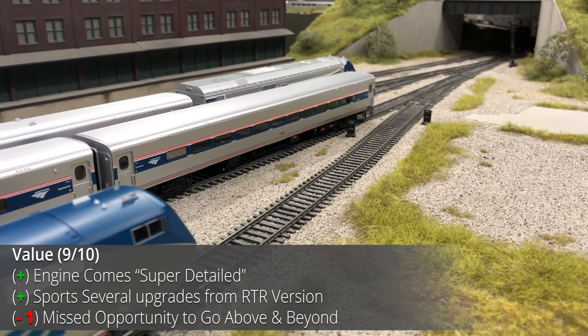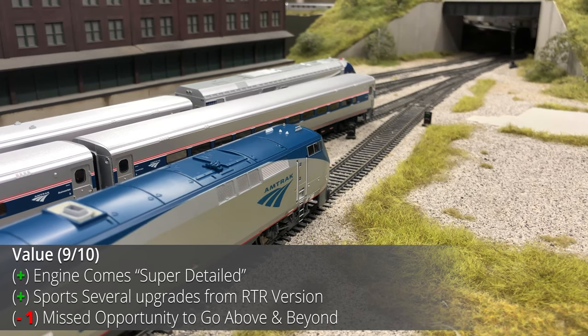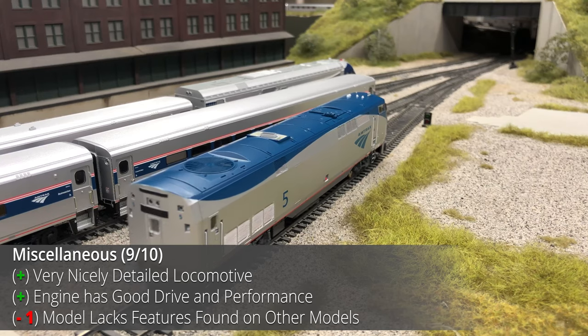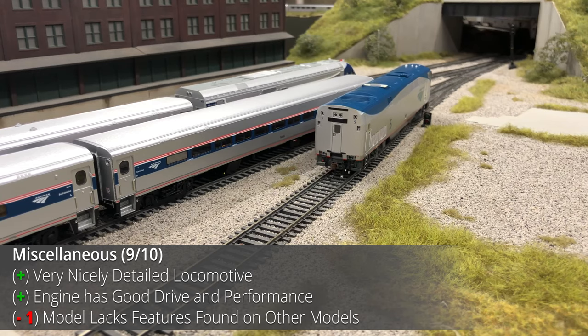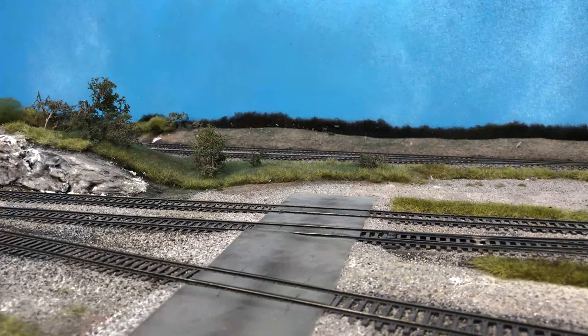I am going to take away 1 point for several of the features that I thought should have been there, like the intake louvers, supercapacitor, and LED lighting features. And to finish up the miscellaneous section, I thought this locomotive was overall a really nice purchase and has some great details and good performance, but like I mentioned before, I thought some features should have been included, so I'm going to take away 1 point for that.